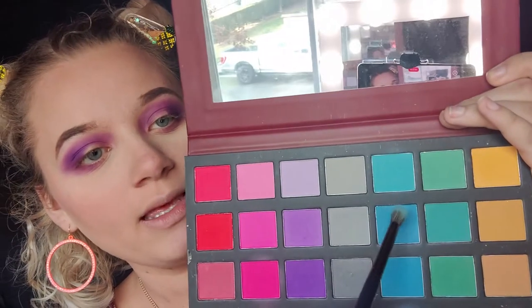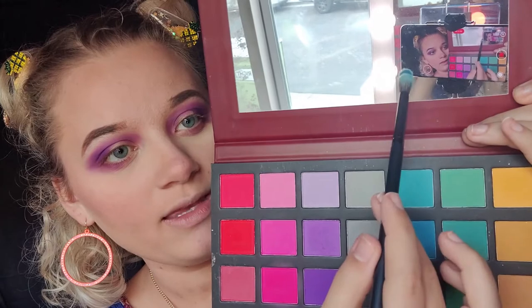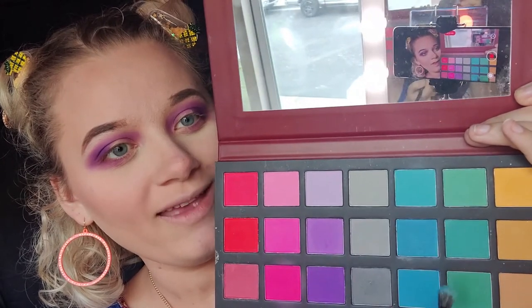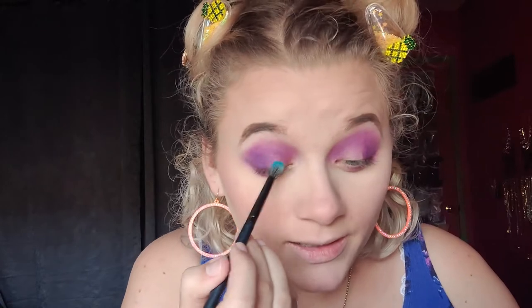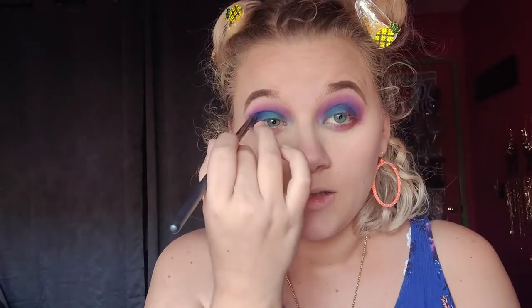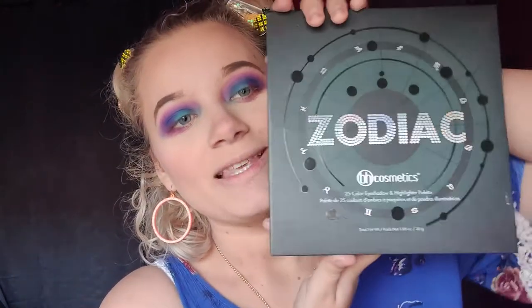I'm going with this blue right here. It's like a light turquoise aqua. Oh, hey, wait, that's a cute shot. Hey, guys. Yes, I'm putting that on my lid. I'm gonna go back in with that purple brush and just blend in the blue and pink. Just a little bit.